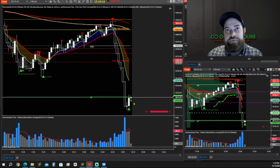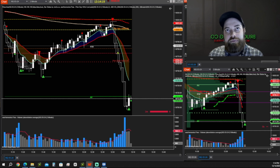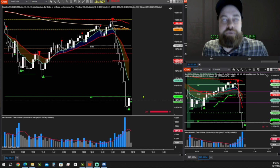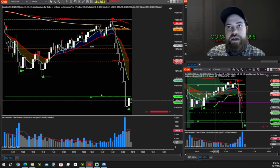You can see what it did. And I would have been kind of trailing this. Maybe it would have got me out on a pop. There's not really a good pop to even get you out. So it's very possible I would have got profit around this pivot point if I was actually trading it. So obviously hindsight is 20/20, but these are the kind of moves I'm looking for.